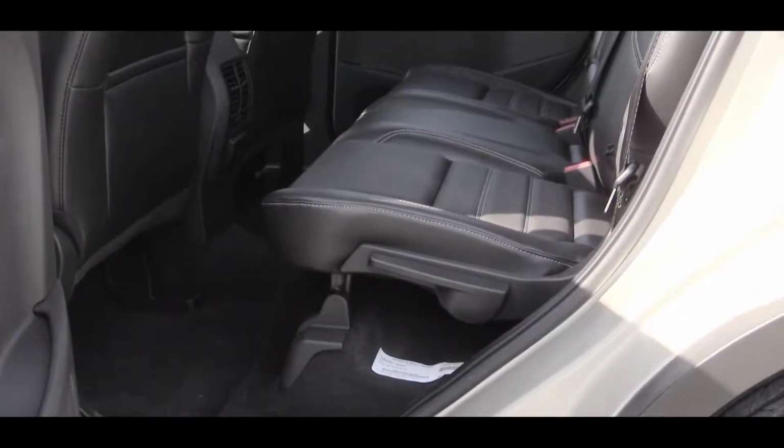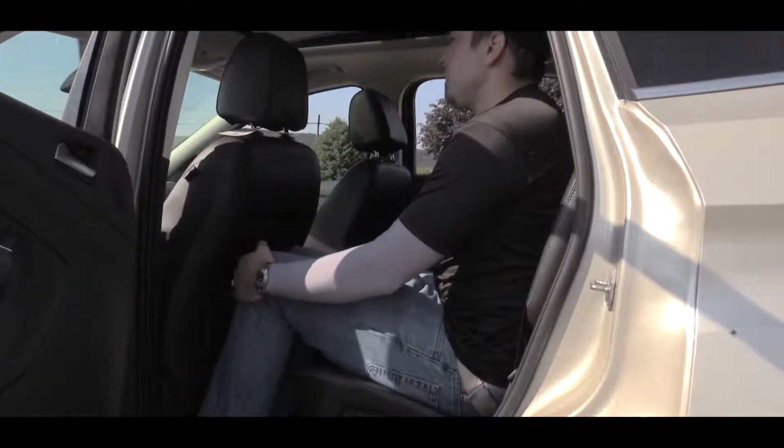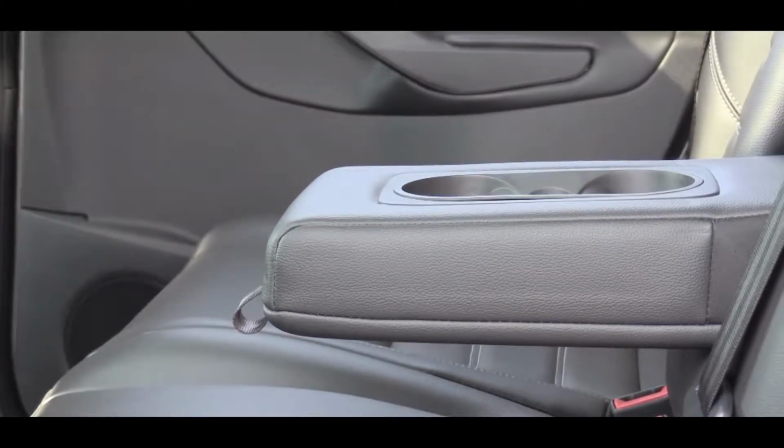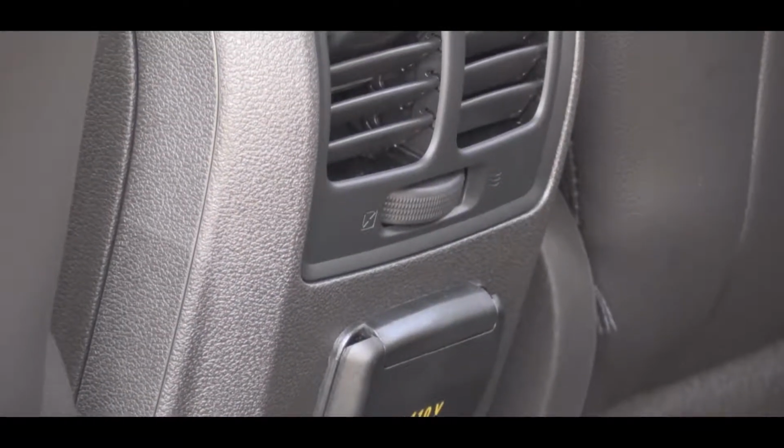And then making your way to the back seats, rear legroom is going to come in at 37.3 inches. So for reference, I'm an even 6 feet tall. This is how much space I had going on back there. And if you go with the SE or Titanium trim levels, there is a rear armrest with cup holders back there as well. And if those rear passengers look forward, you do have rear ventilation back there too.